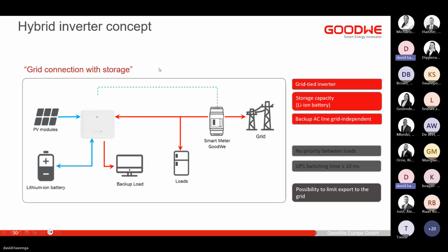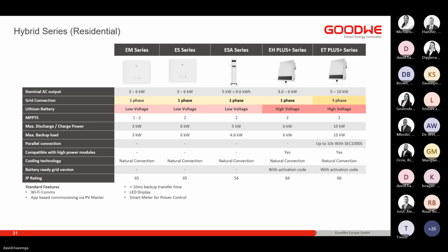The GoodWe inverters are grid connection with storage. They are fully bi-directional hybrid inverters. So they do grid tie. You also have your storage and your backup AC output. So the inverter, when it is grid connected with your smart meter, has no differentiation in the priority between loads. So the on-grid and the backup loads are seen as the same priority. So for savings wise, that is the best, but we'll always try and save as much as possible. And should the grid fail, we have the UPS level changeover switch off in milliseconds.